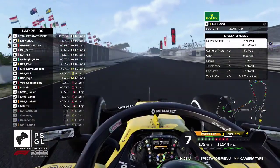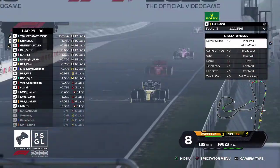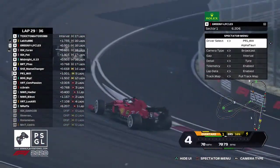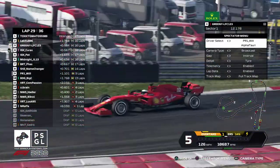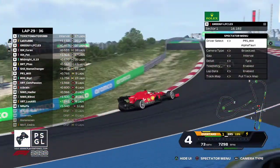Only one warning, and I think he may try to force Toxic into a penalty if he can catch up, but I'm sure he'll be very happy with P2. But look at this, we can see the likes of Greeny, Kurat and Pat catching up to him. Kurat, don't forget, has a penalty. I'm not entirely sure about Greeny's penalty, so that's something we need to keep an eye on towards the end of this race.